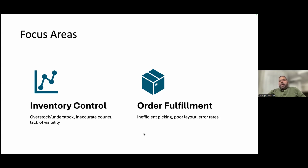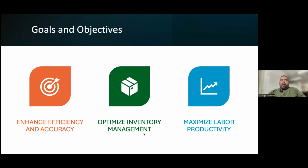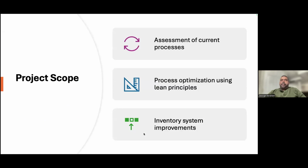Order fulfillment is when you're fulfilling an order, you have an individual going from point A to point B, collecting what's on the order ticket, bringing it back to the spot. Is that an efficient process? Is the layout appropriate for them to efficiently operate? And what are the error rates in picking? So goals and objectives were to enhance efficiency and accuracy, optimize the inventory management, and also maximize labor productivity.